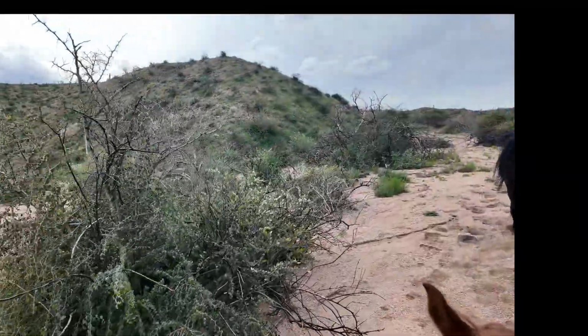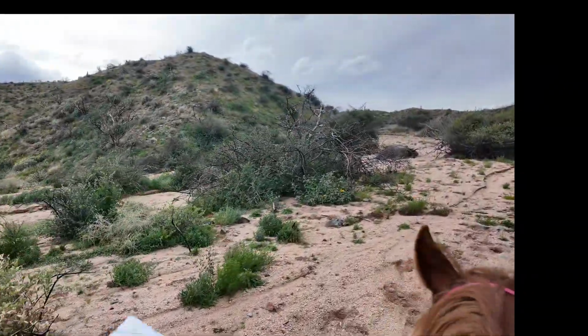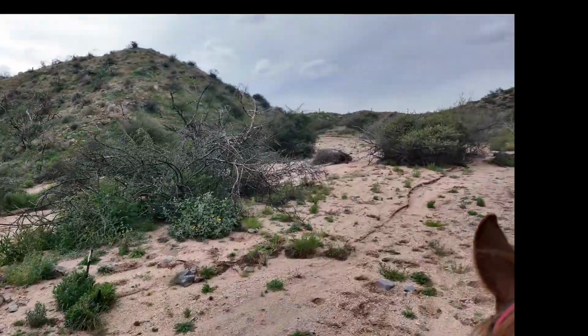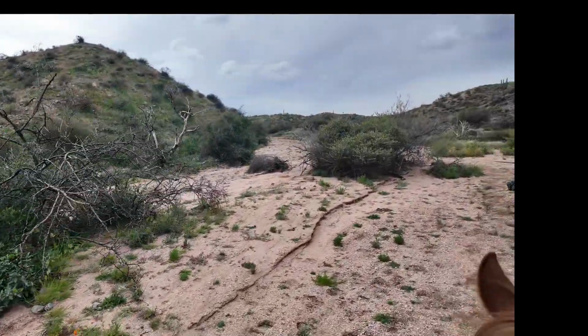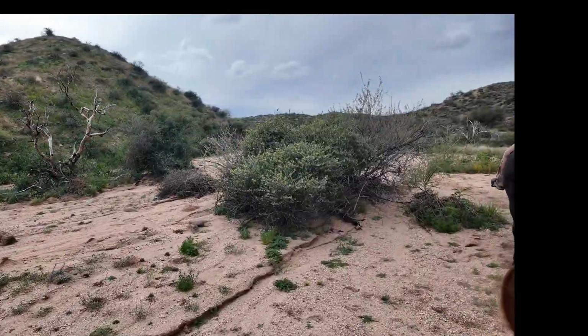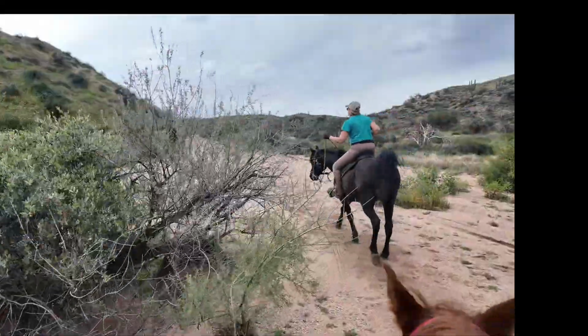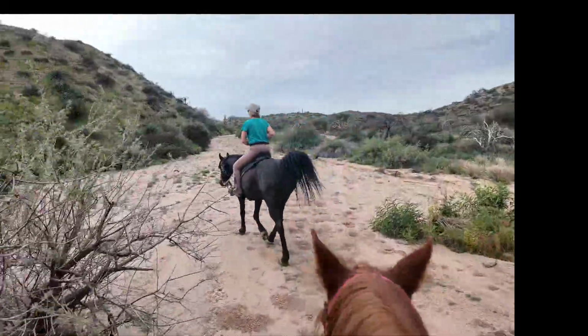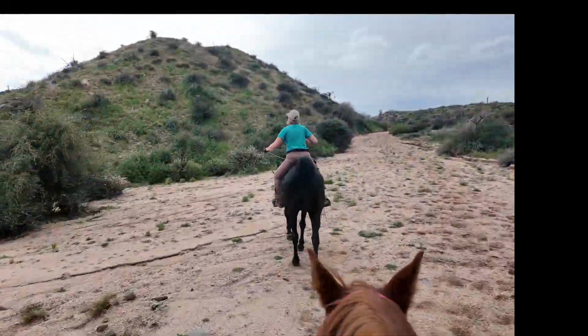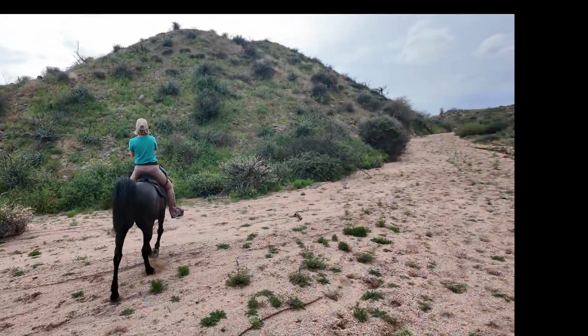The other thing we'll do while we're out today is just get used to things you might encounter on the trail, like bikes or hikers, other trail riders, motorized vehicles, cars, trucks, ATVs, crossing a road, all of these things you might encounter while you're at a ride. And so you want to be able to do these things.